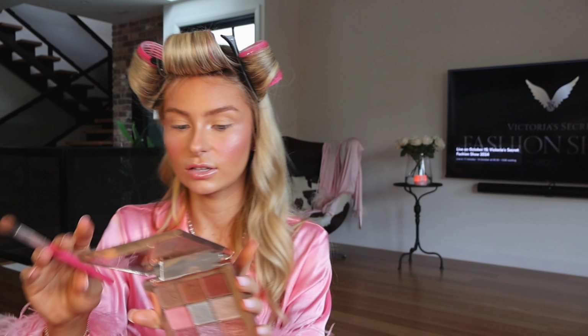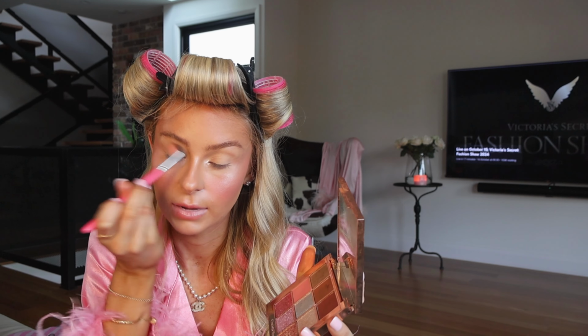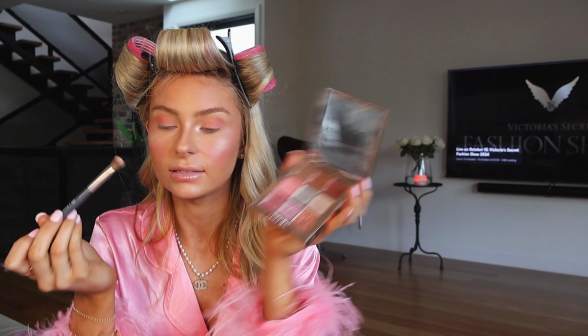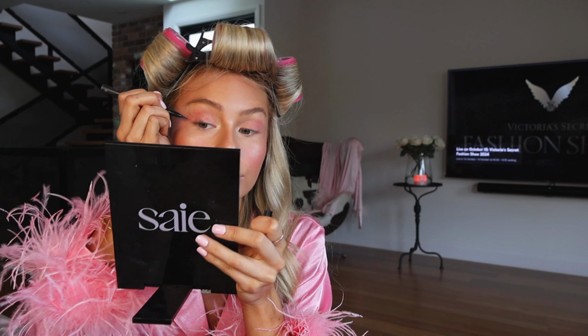Brushing up my brows with Benefit 24-Hour Brow Setter, my favorite brow gel. For eyeshadow, I'm using Charlotte Tilbury Beautyverse and blending this pink color into my crease and all over my lid. Let's add a little bit of champagne glitter all over the lid. I simply just have to add a wing. It would be a crime not to.